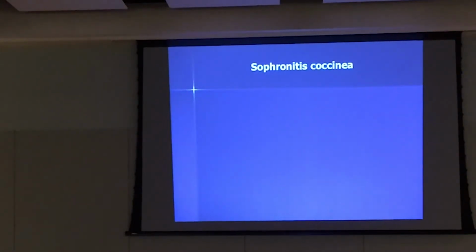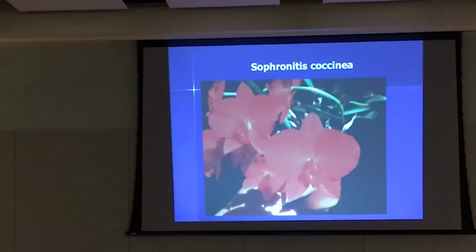So I mentioned the orange and red tones. This is probably the parent species that's responsible for the orange and red colors, and that's Sophronitis coccinea. One of my favorite species, but it's not easy to grow and maintain.